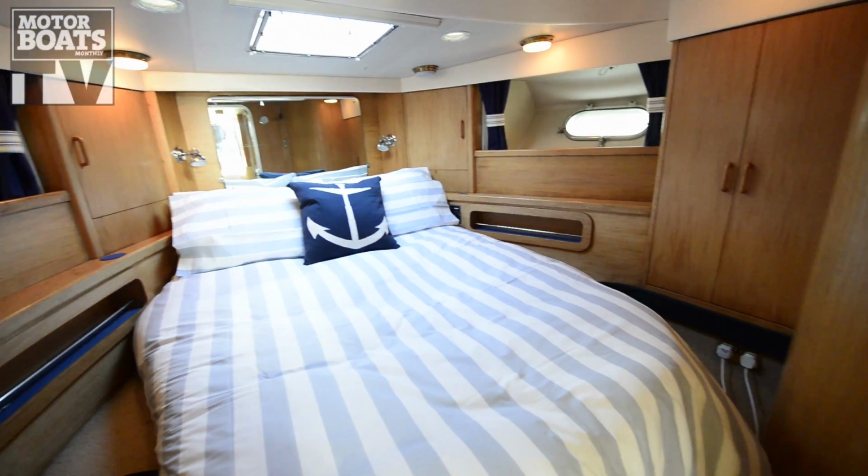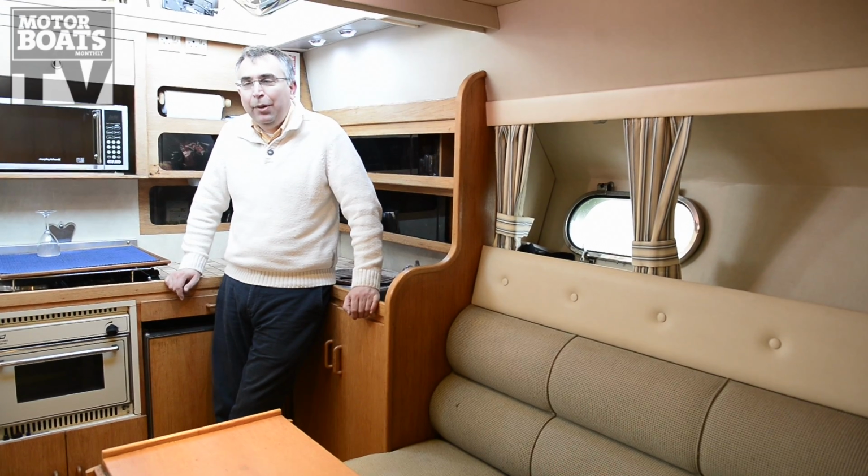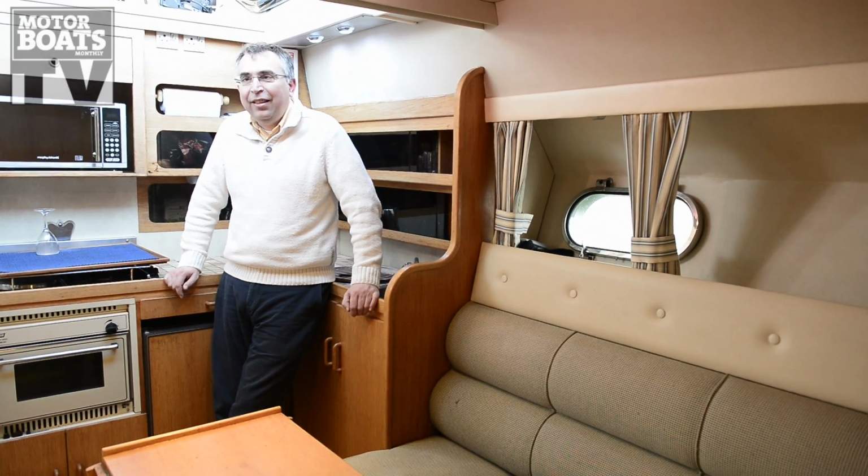Back in the day when this came out, it was a revelation for Princess and indeed for planing boats generally. So we're going to take it out for a run now and see how this one goes.